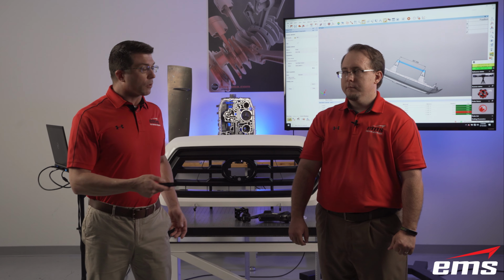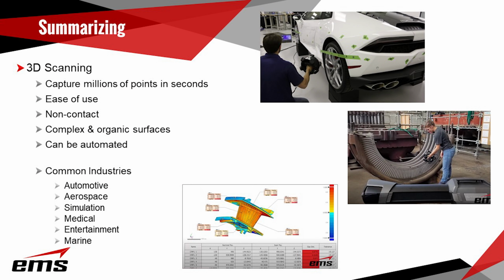And really, we've hit everybody with a lot of info. Let's just take a minute and boil down what Dan's shown us here. There isn't a right or a wrong tool. It's more so, what's the best tool for the job? Scanning's great for capturing a lot of surface data and quickly capturing very complex organic surfaces. And scanning doesn't require touching a part, which is just not always possible.